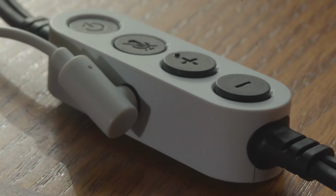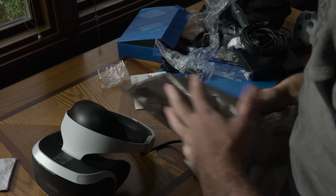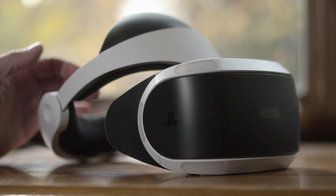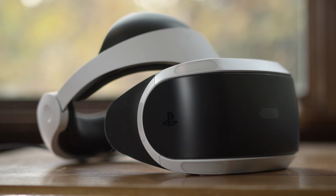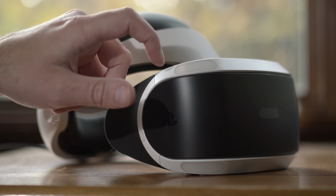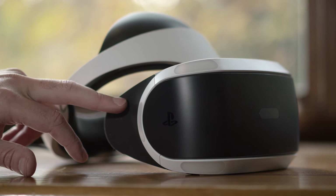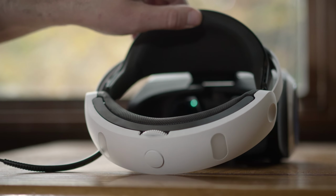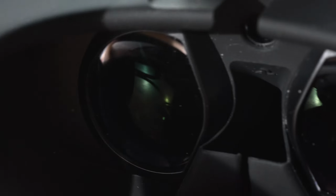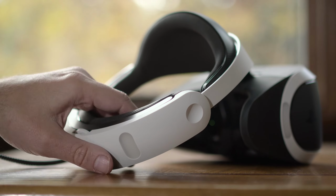So let's unravel, and let's see what this is all about. You can see it's quite a pretty unit. It's not the most high quality of constructions. It's mostly China plastic, and the actual curtain around your face here, which allows you to block out as much light as possible around those huge lenses, is quite nice. It's super thin, it's light. Hopefully it's not irritative at all.